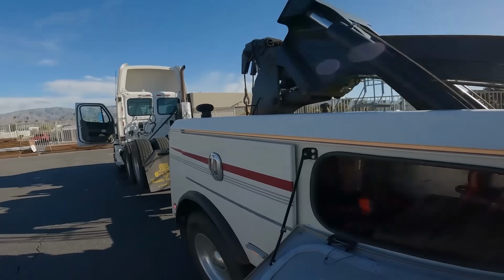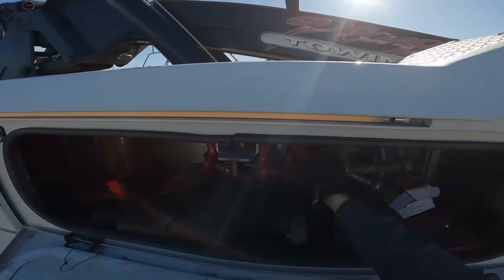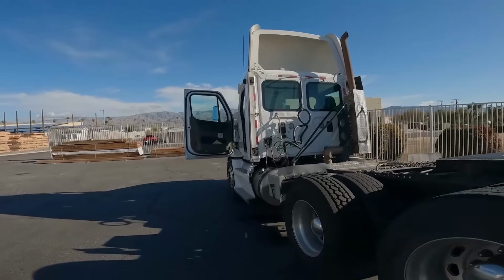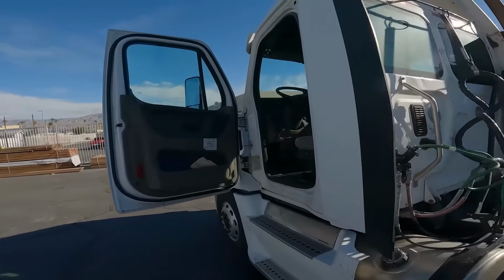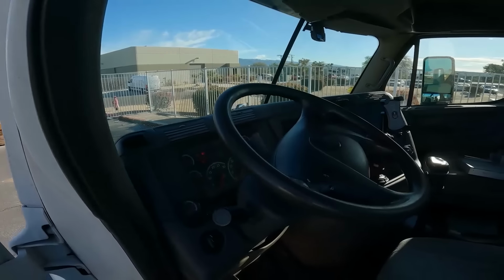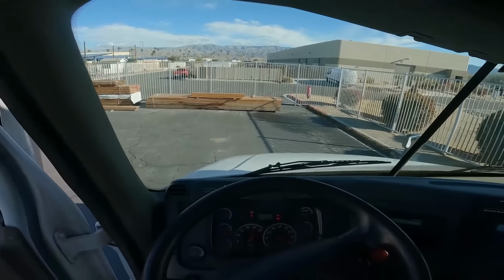Okay, next step here, we're gonna go with some straps. All right, trucks are a little messy from all the rain work we've been doing. Rain the past couple days, so we had a lot of accidents. I mean, they're not that bad really, but they aren't perfect either.